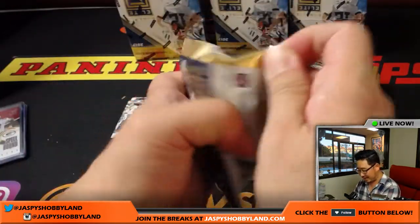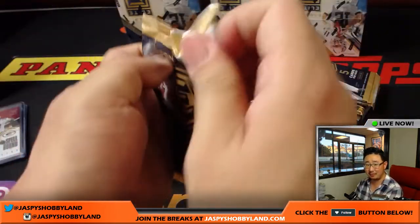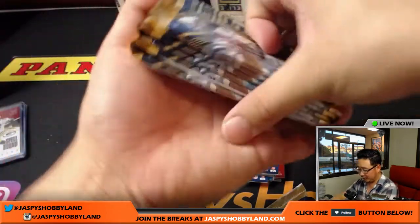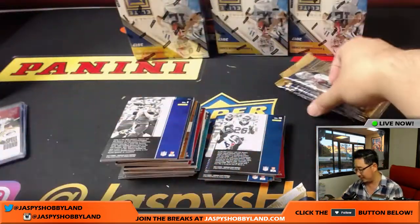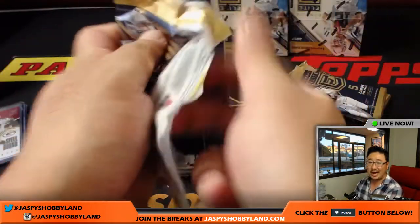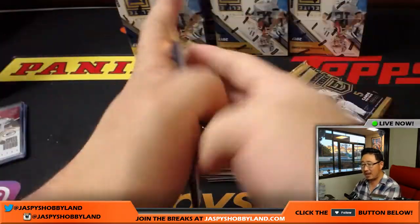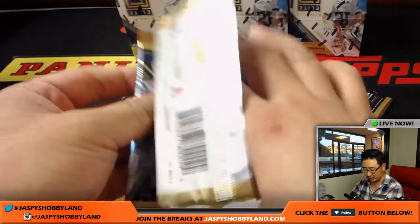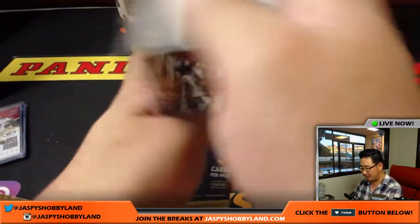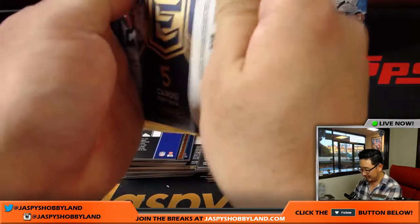If someone can invent a pack opening machine, you could charge a premium to a lot of people for that. Just put it in a machine and it just spits it out. Or a top loader dispenser. If someone could find me a top loader dispenser, that would be awesome. I would love a top loader dispenser that works like a Pez dispenser. So every time I slide a top loader out, almost like a magazine in a gun, I want it to feed another top loader out.